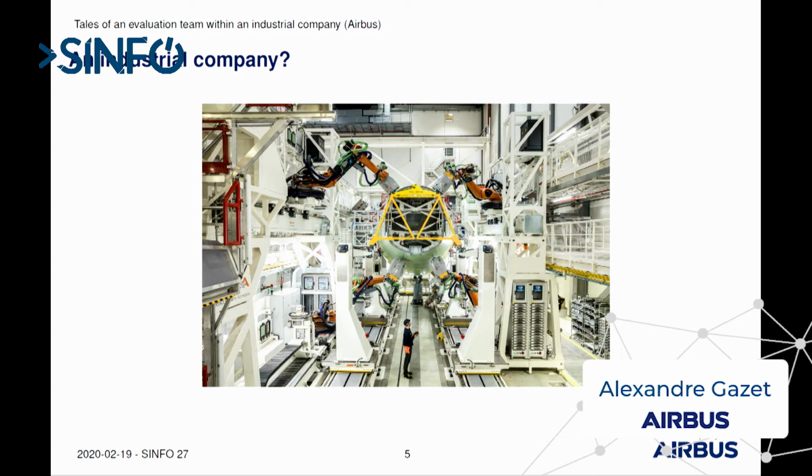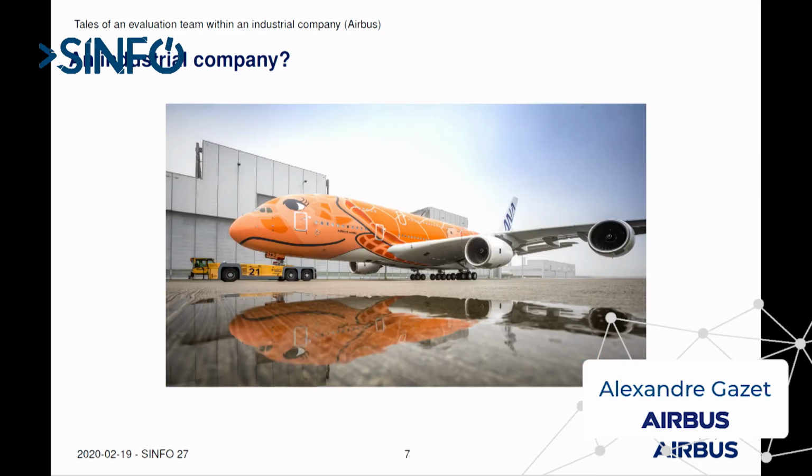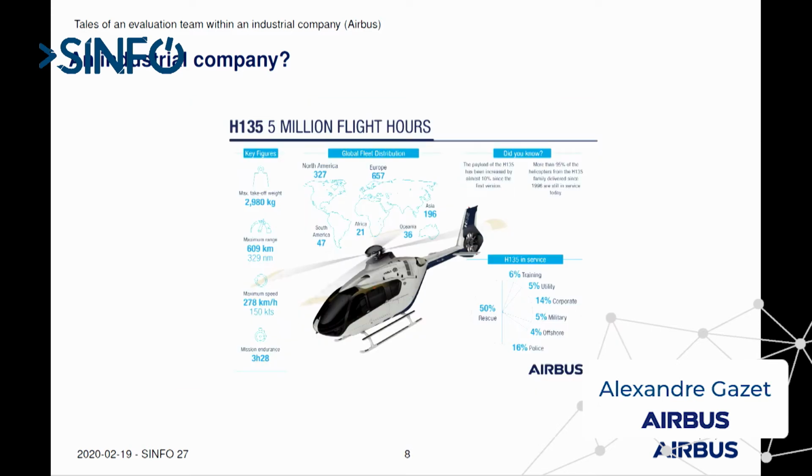It goes without saying that to feed this final assembly line, this huge factory, you need a big supply chain with parts coming from hundreds, if not thousands, of suppliers. And if everything goes well, at the exit of the final assembly lines, you will find some beautiful flying turtles like this one. It is one of the three A380s that have been produced for a Japanese company named ANA. So there's a blue one, an orange one, and a third one with green paintings. Quite inspiring products. These are the products that are built and manufactured by my company.